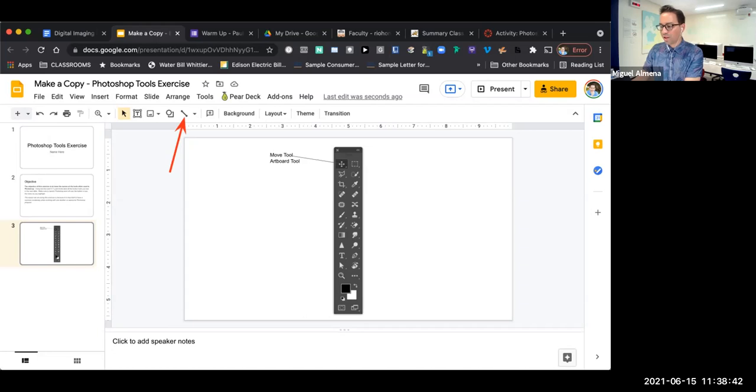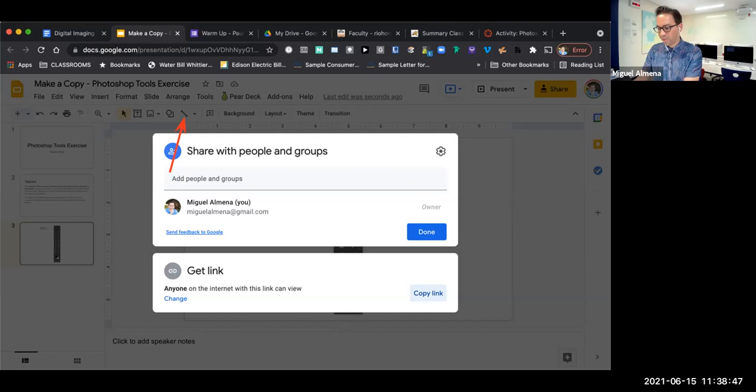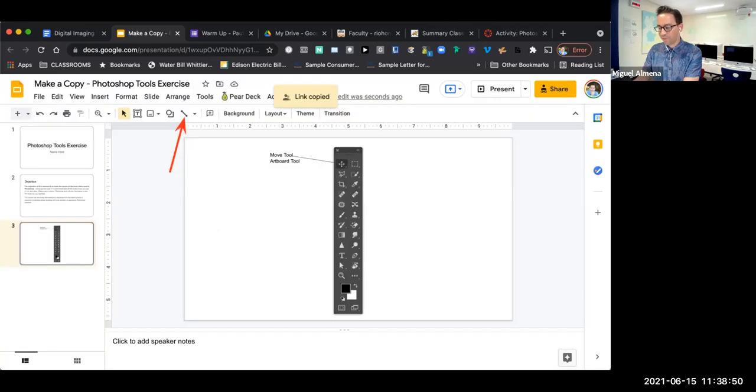So I will go ahead and share this link. Make it that much easier for you guys. Okay. And this is the Photoshop tools exercise. And when you click onto it, it's going to make a copy. And you're going to identify, and you're basically going to start adding the names of the tools there. Okay. Does this make sense for everyone?